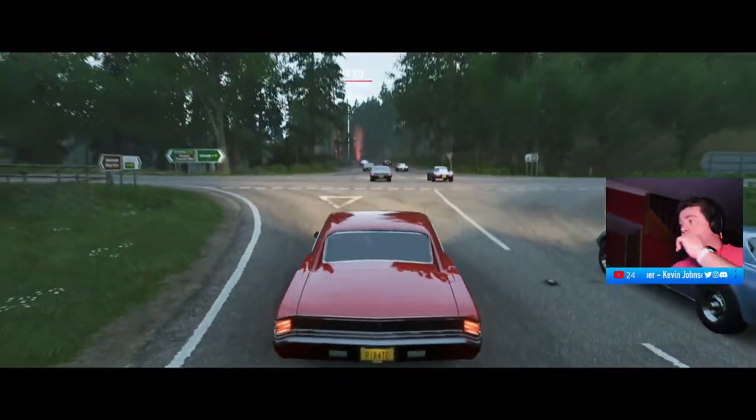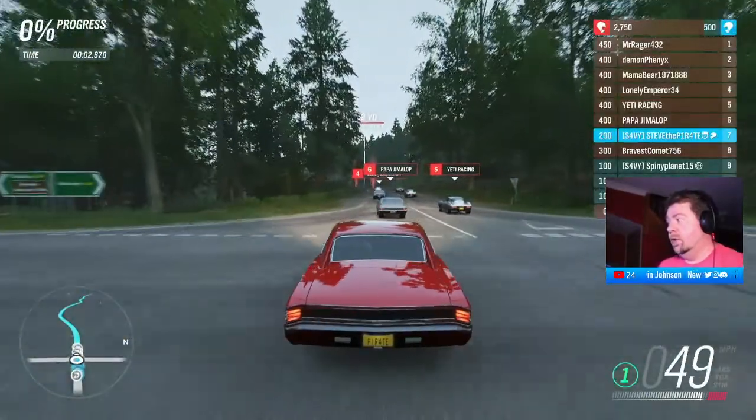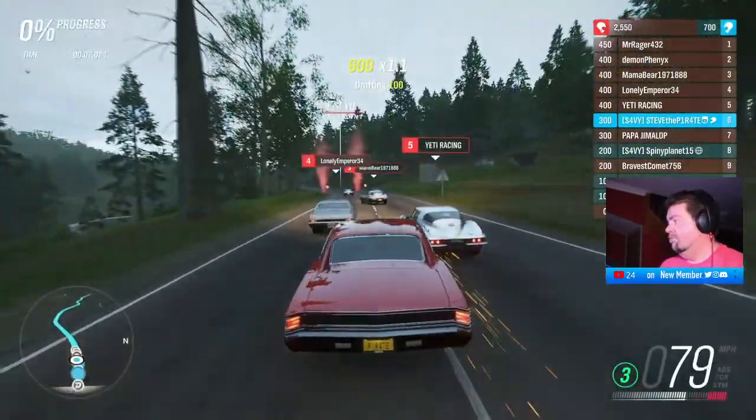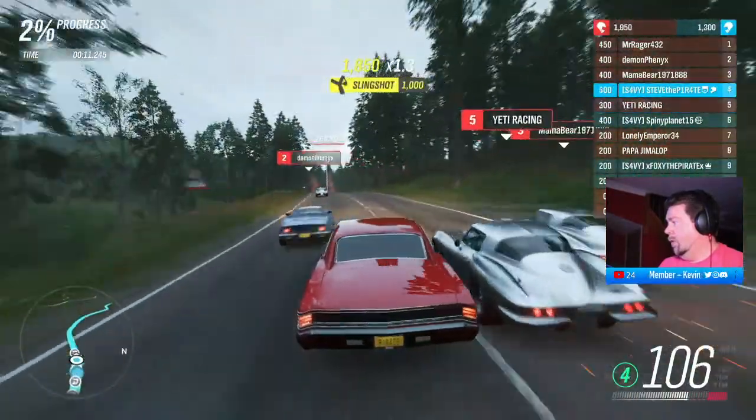Roshan, the FORZATHON shop is only good for new players. That's the best way of looking at it. If you're brand new to the game, the FORZATHON shop is amazing. But for seasoned players, no. You don't get rewarded for tenure with this game.